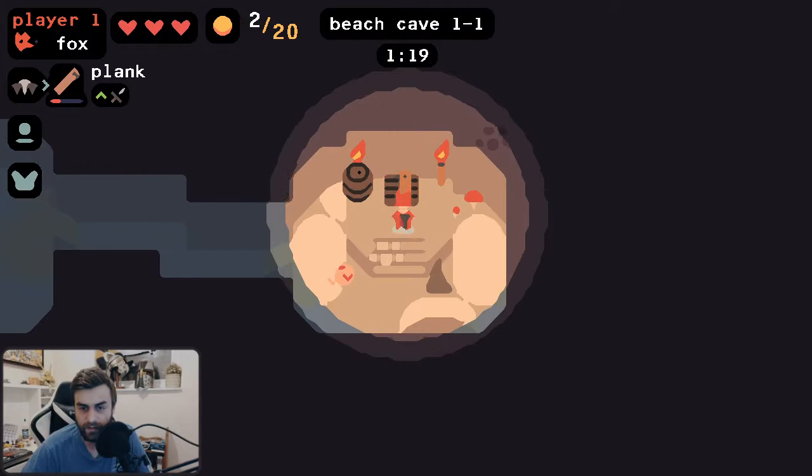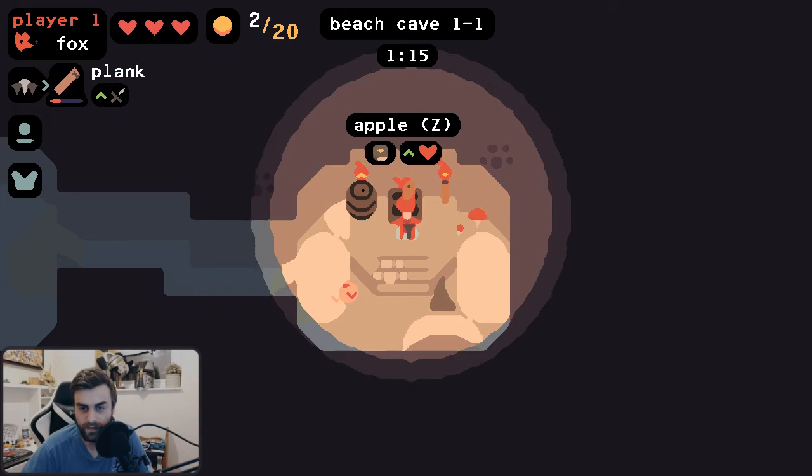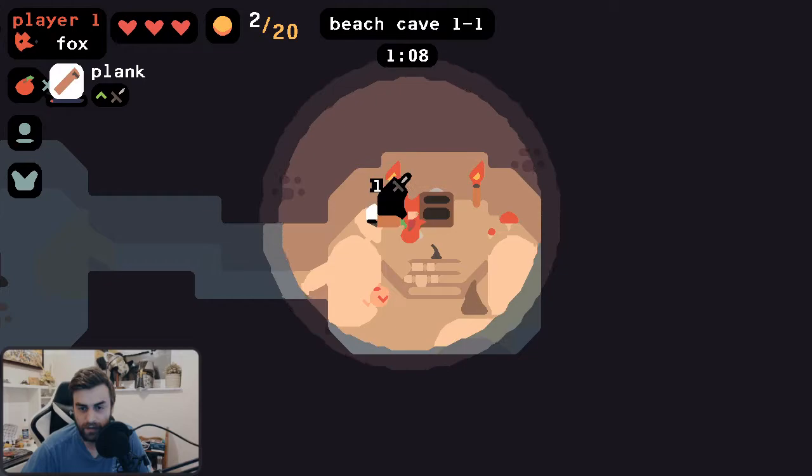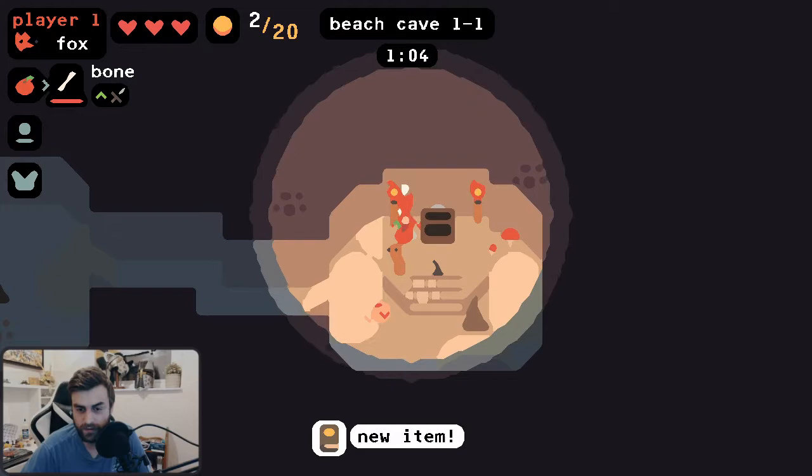Let's open this chest. An apple. All right, deal with an apple. Do I need the health? No, I don't need the health. All right, so I'll swap that out, keep that for later, pick up the plank, because that's kind of like a weapon. And break the barrel, anything good in there? A bone. Now that is definitely more my start as a fox. All right, new items.